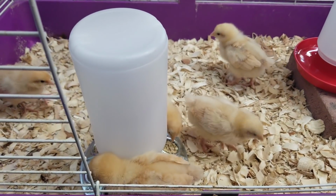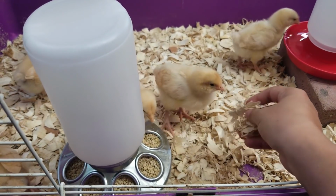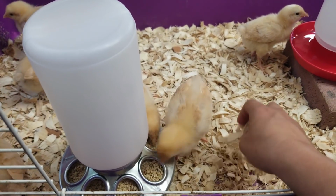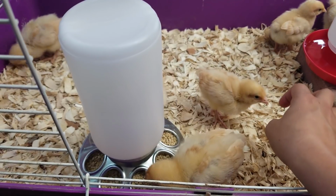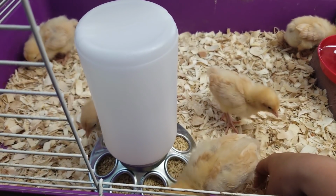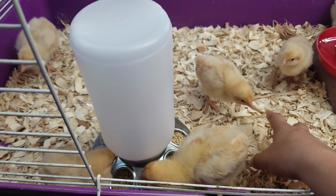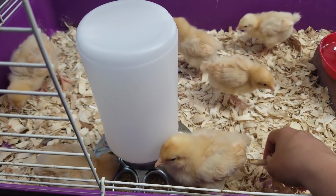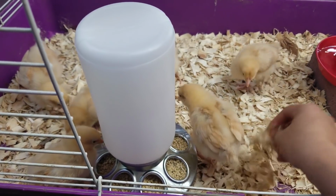Okay, so then the other thing for setting up your chick brooder is you're going to want some bedding. Something like wood shavings is great. Like with all animals, stay away from treated pine. What else? Cedar. That gives them respiratory problems and makes their eyes irritated. So use something like aspen.